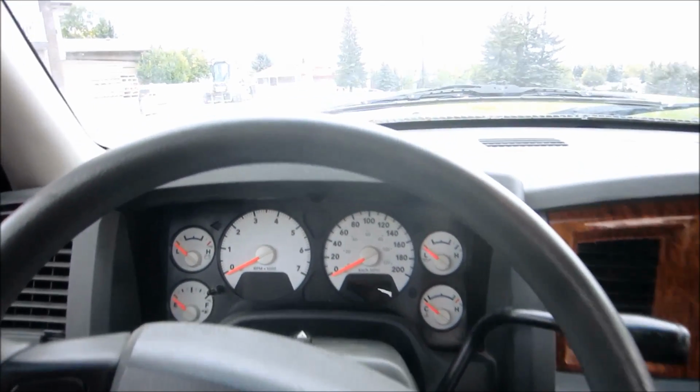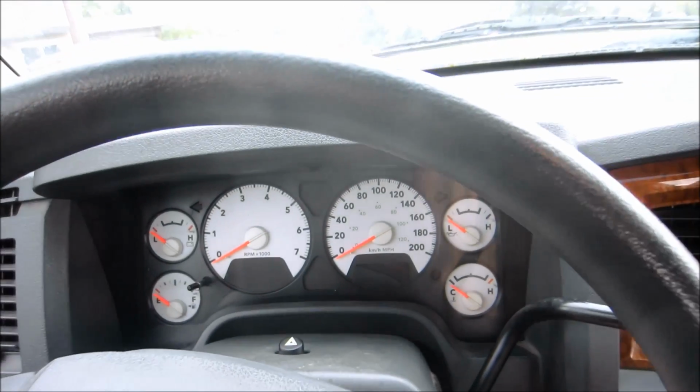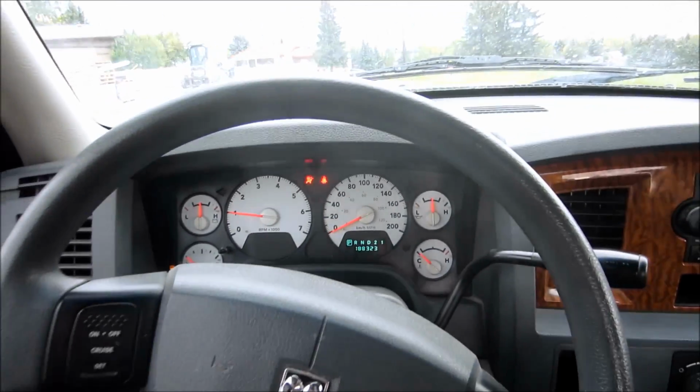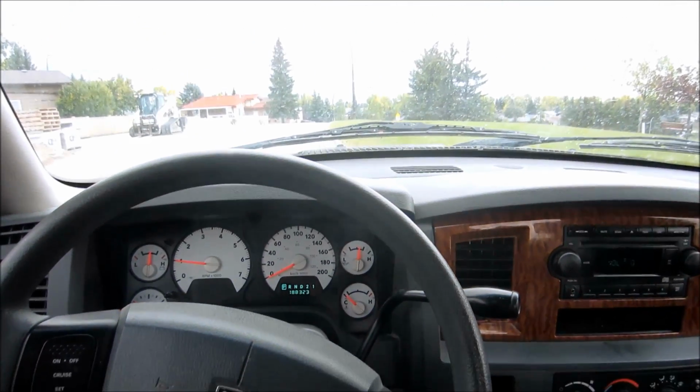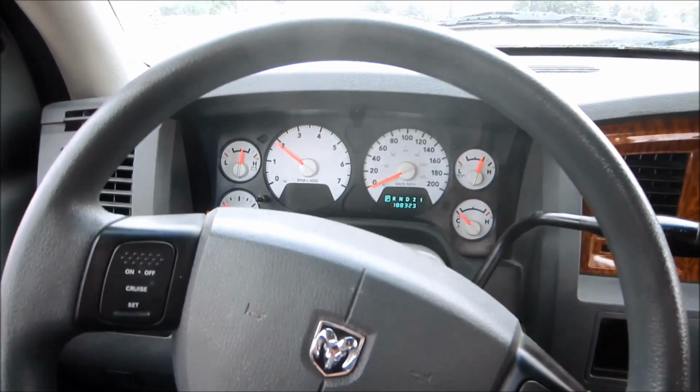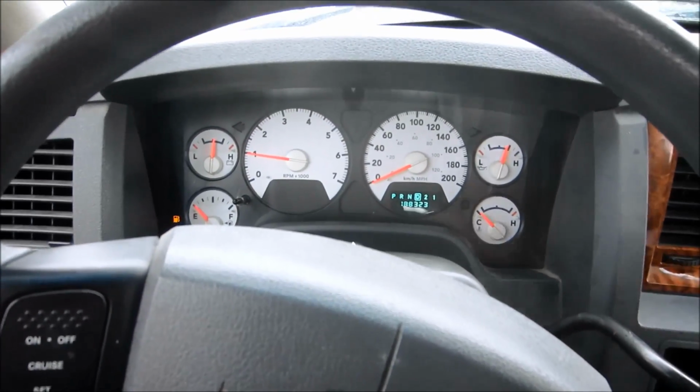You know, let's take this thing for a drive. Dodge Ram 06 Hemi. Fire this bad girl up. Oh, whoa. So much bass. Love it. Oh, baby. Let's roll.